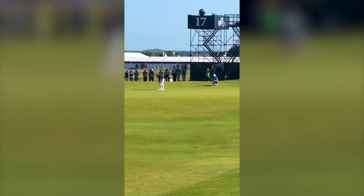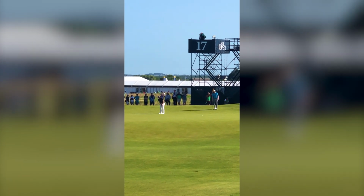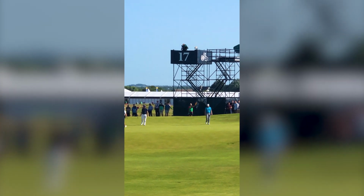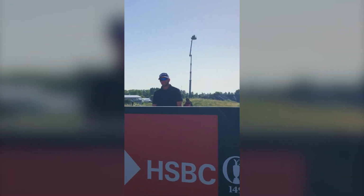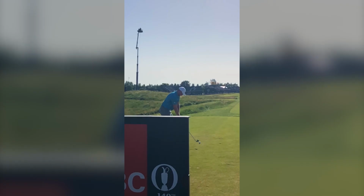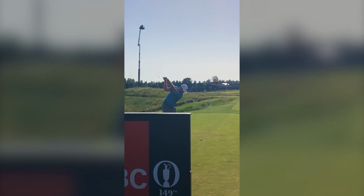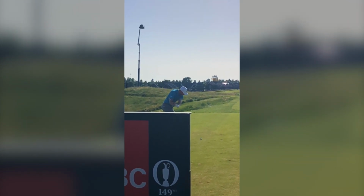Here's Dean's birdie putt, rolling it really nicely. Just manages to stay out on that occasion on 17. Dean played really, really well. Probably actually could have scored a bit better. I think he felt he probably wasn't putting as well as he could be. But I was pretty impressed, definitely, with the way he was playing.